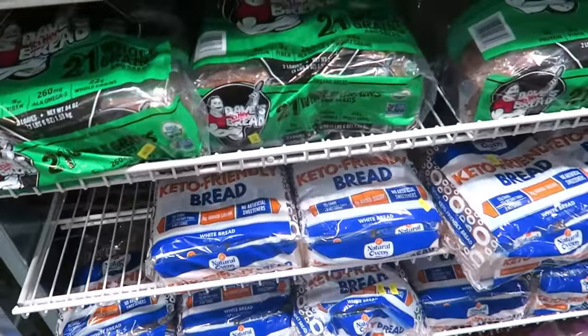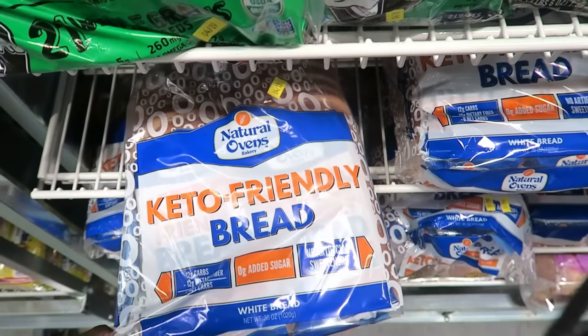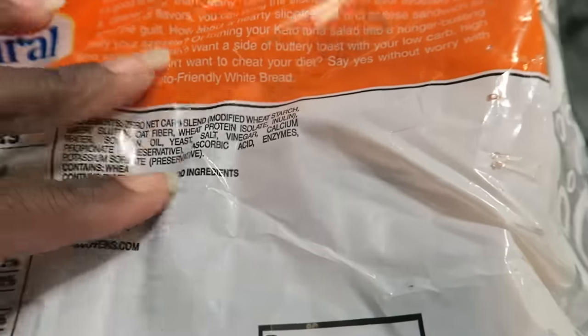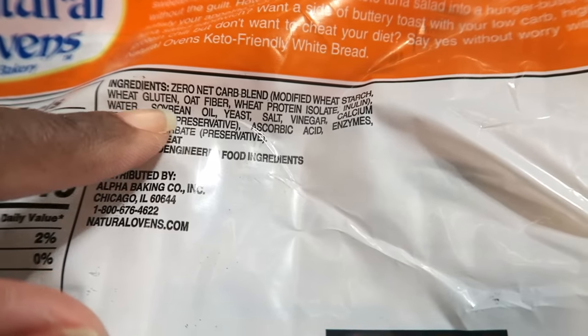I wanted to come back over here because I saw these when I was looking for keto-friendly bread. Never heard of that brand. Let's take a look at the pack. That'll tell if this is truly... Wow, 12 grams of dietary fiber. So you're telling me there is zero carbs in this bread? Zero net carb blend. Modified wheat gluten.